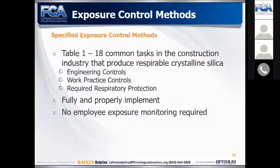So Table 1 has 18 common tasks in the construction industry that are known to produce silica. They've taken all 18 of these tasks and said, if you're doing any of these tasks, for every specific task, here's the engineering control you have to use, here's the work practice control you have to use, and here's the respiratory protection you have to use. If you do it the way we outline it, then you don't have to do air monitoring and you comply through this specified exposure control method. Okay, so there's 18 common tasks. So again, fully and properly implement, and then your exposure monitoring or your air testing, you don't have to do it.